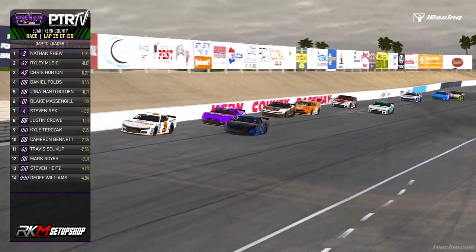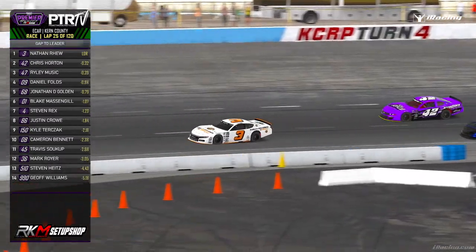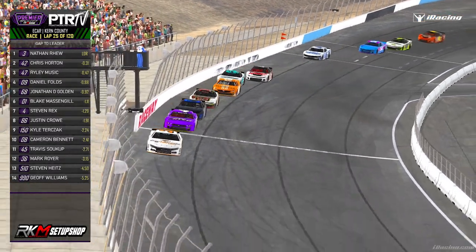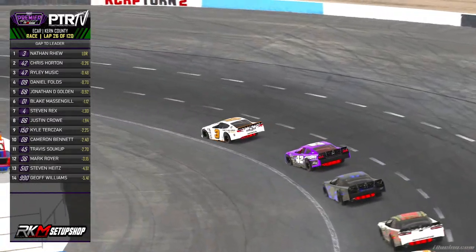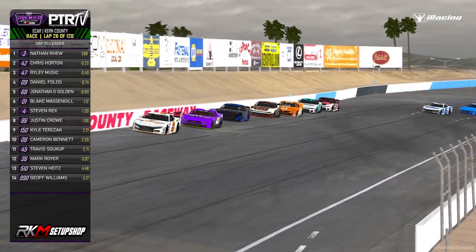That inside lane maybe getting a little bit overheated. That's going to give that outside a little bit more grip. But just as I say that, he goes down to the white line. So it seems as though you want to run the white line when you're by yourself, but you want to run the outside lane when you're making a pass there. So kind of your offense and defense, you have different strategies for each situation.